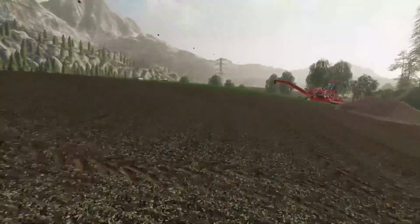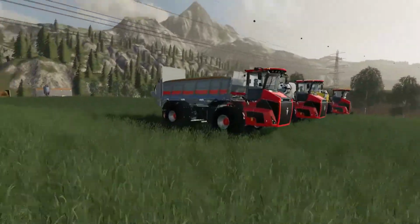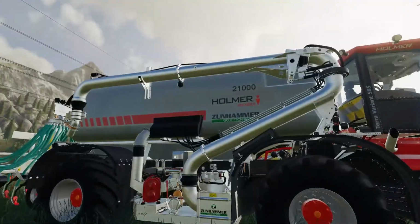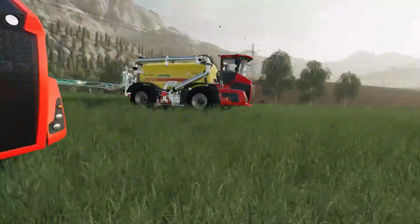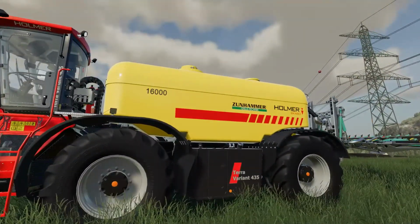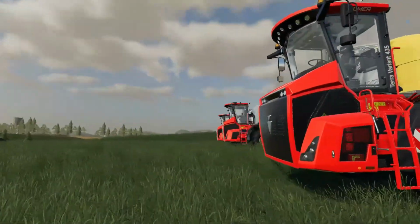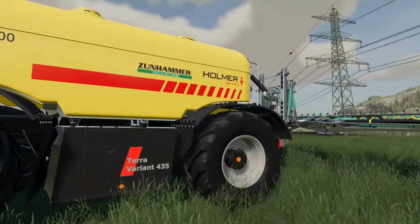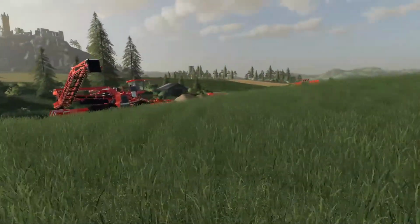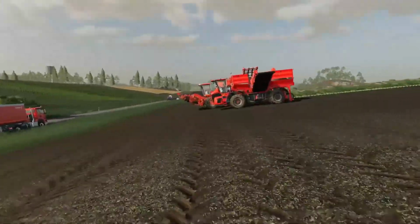So this is a beet bin, and then over here on the other side of the hill, you can see a couple other 585s. We have one with a manure spreader on it, and then we have one with a slurry tank and cultivator. Then this is the 435, which is a little bit smaller, and in the game it comes with a pre-installed slurry tank, but in real life you can switch out implements just like the 585. I don't know why you can't in the game with the 435, but here is the tank with the sprayer. I thought that was pretty cool. So yeah, the Terra Variant was first produced in 1995.